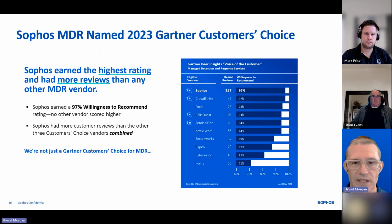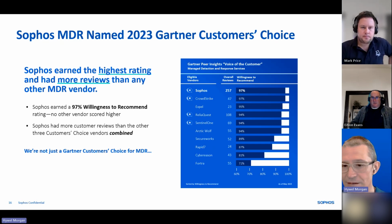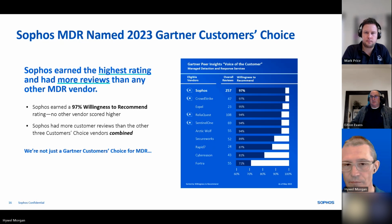In terms of where we sit in the market, there's no Gartner Magic Quadrant for MDR right now, but the closest thing to it is we have been named as Gartner's Customer Choice for MDR, the highest rated and the most ratings overall. And we also have the most customers. We have over 18,000 customers using Sophos MDR today. To put into context, that's more than the next 3 competitors put together.